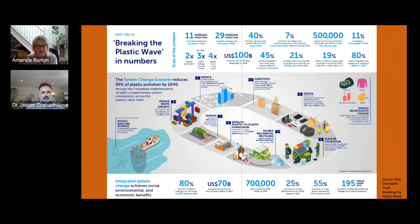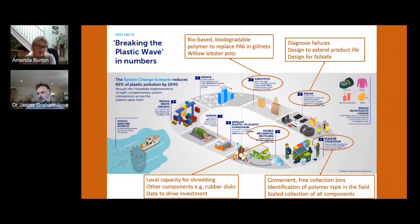So these solutions aren't exclusive to our region, but these are some of the things that the Indigo project are involved in. So developing the bio-based plastics to substitute for gill nets and for mussel bags, looking at designing for fail-safe, designing to extend product life, to scale up collection and the infrastructure for actually moving waste fishing gear to a point where it can be regenerated into new products and retained within the economy, and developing the local capacity for that.